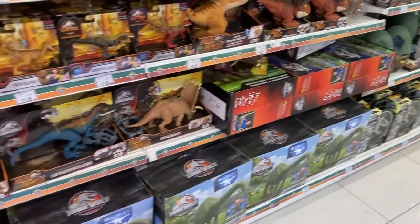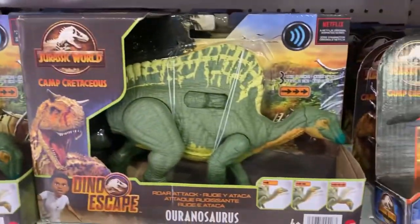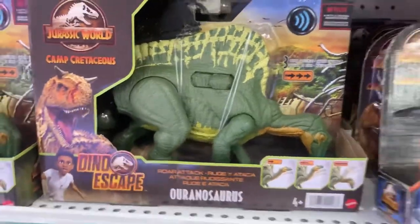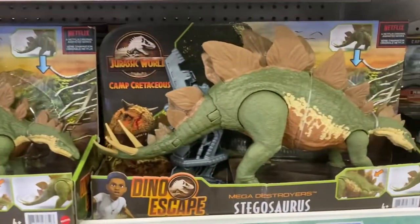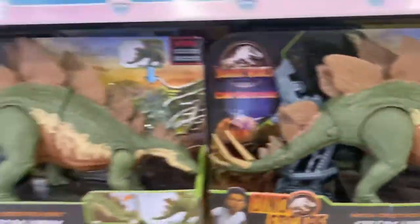So yeah, I was at Toys R Us and they had a lot of Jurassic World toys, so let's get started. So here they had the roar attacks. They had the Orinosaurus, which was a pretty cool find. They also had some Mega Destroyers, they had the Stegosaurus, they also had the Macaw, the blue color version, and Pantaceratops.